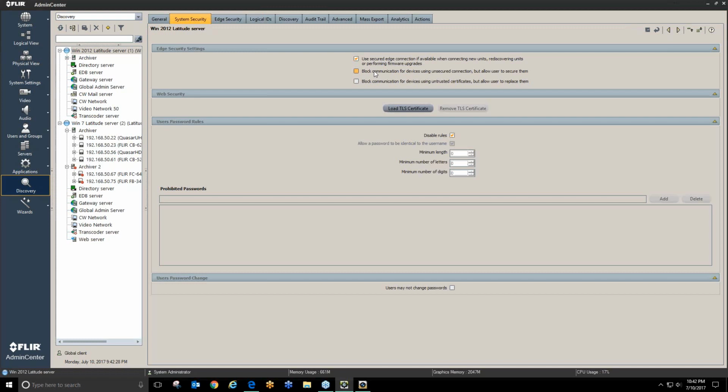Now, the next step is to block communication from devices using unsecured connections, but we can allow users to secure them. So when we're talking about unsecured connections, we're talking about essentially any device that doesn't have a certificate. So what does that mean? The first thing is, if you plan to implement and enforce a setting like this, you have to make sure that you're using all cameras that support this feature. Not every single camera will support this feature. Some cameras may support it natively, other cameras may support it via ONVIF, but there's going to be some cameras that may not support it.